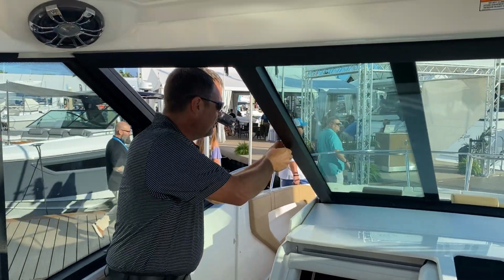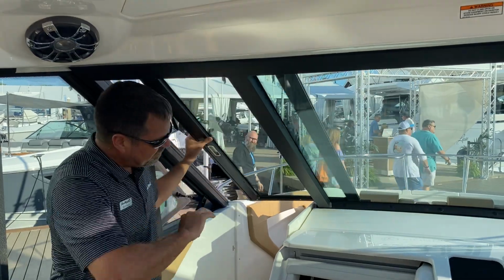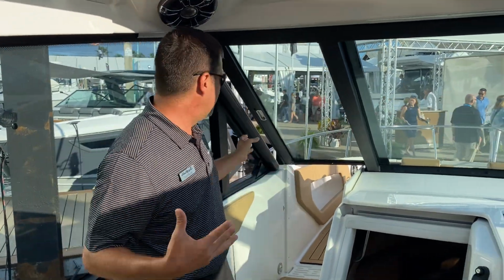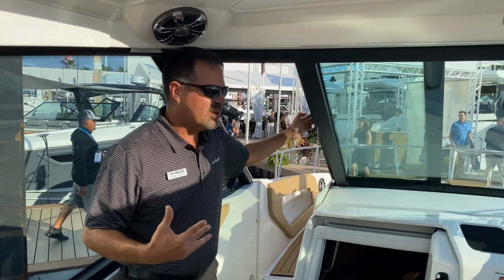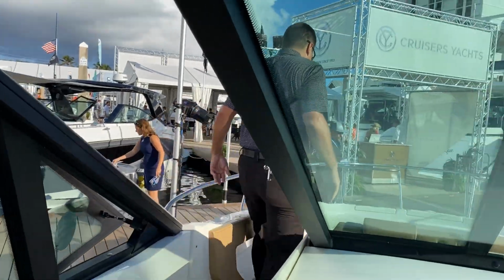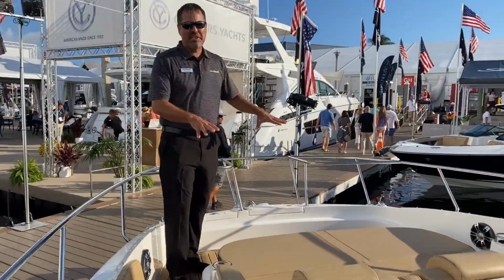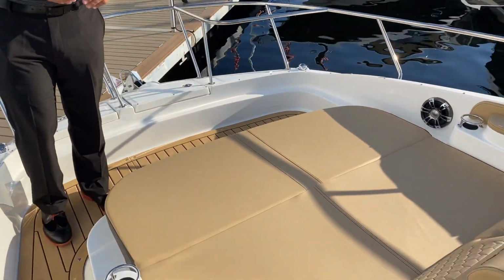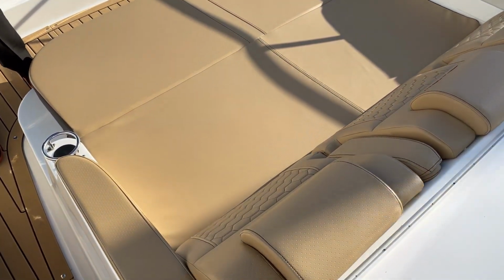Simply slide over, pull your walk-through door, and now you've got the elements outside the boat. But it also slides back effortlessly, gives you great access to the bow space. Recessed seating, so it's actually a cruiser that you can access the bow while you're underway. Great place to hang out and enjoy the day.